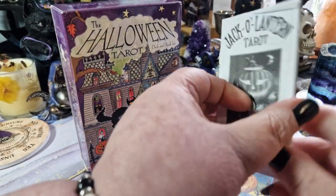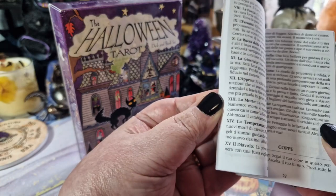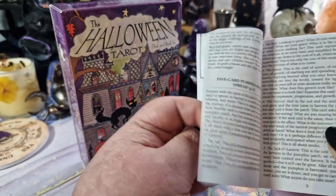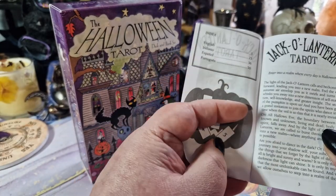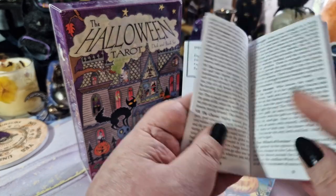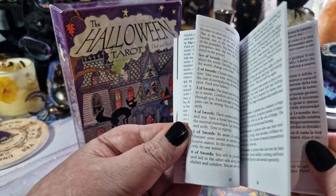Inside, we've got a small little white book that's in several languages, four languages. This is typical with a Lo Scarabeo deck. So English, Italian, Spanish, and Portuguese, with a small write-up on each of the cards.